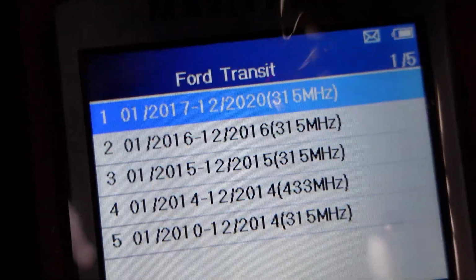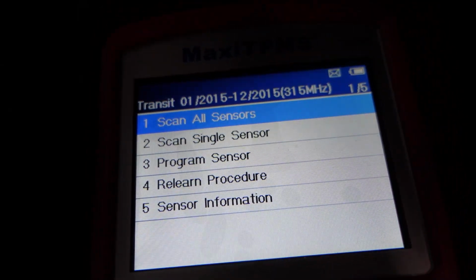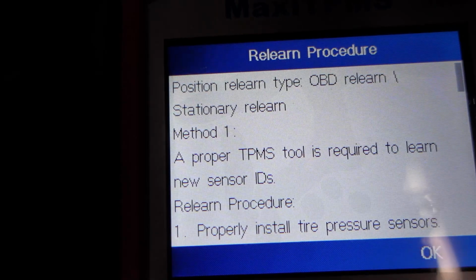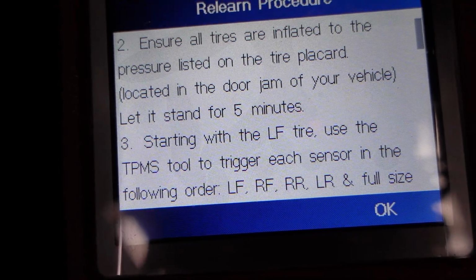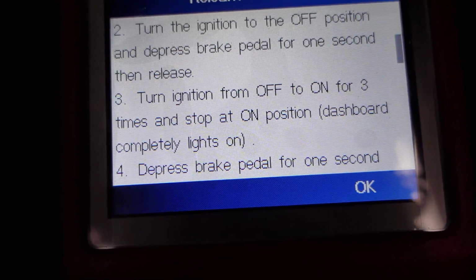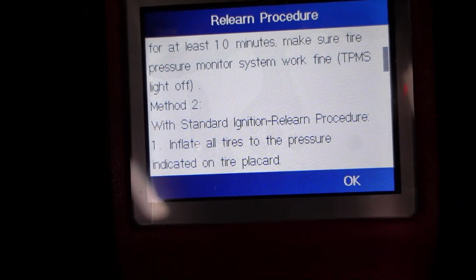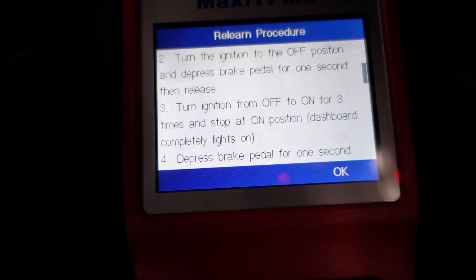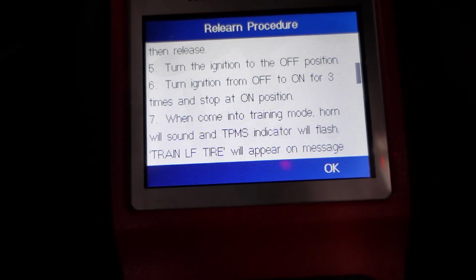And this is a 15 to 16, or the 15 model year right here. We can just do relearn procedure, this will tell us what the procedure is, makes it easier. We're not going to do it with a scan tool. We're going to do this method 2, on and off 3 times. So, got to read the instructions here. Inflate all the tires. They're all inflated. Turn ignition off, press the brake pedal, then release. Turn ignition off to on 3 times, ending in the run, and press the brake pedal. We can do that.